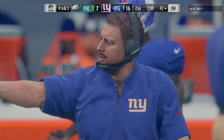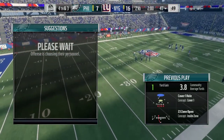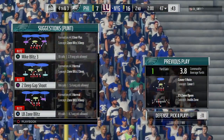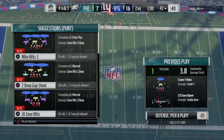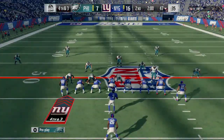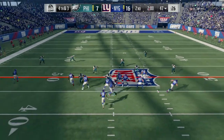And before this 4th and 3 play, we're going to get whistles and a timeout. It's just their first, so they'll have 2 remaining here before we get to halftime. Now the offense is not leaving the field. They're going to stay out and go for it on 4th and 3. They're going to go for it.